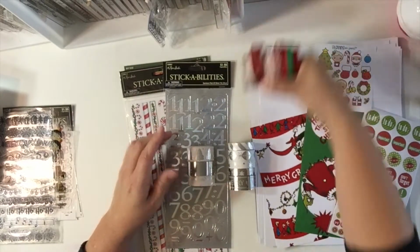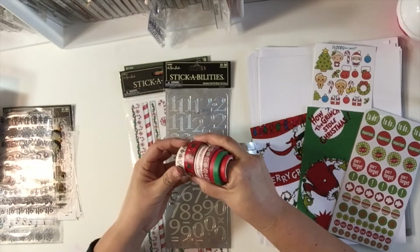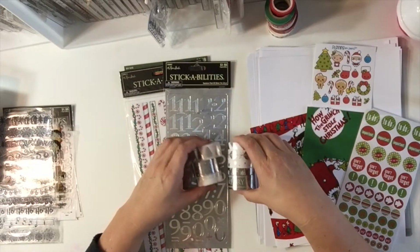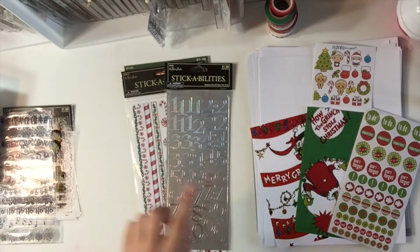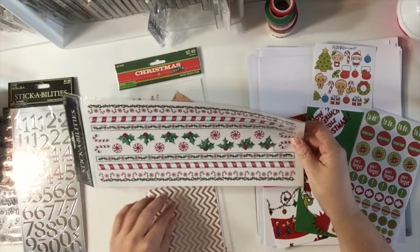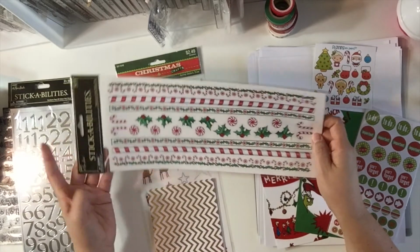Usually I have the classic washi that I got too at Michael's. It came in a roll, and I got a whole bunch, and they're the classic colors, red and green. I got this to match, and they are 50% off. I went and got some borders, and these were also 50% off at Hobby Lobby.